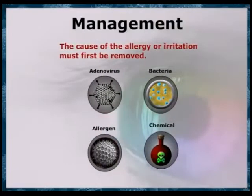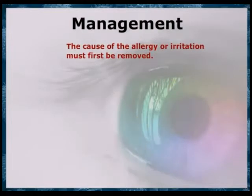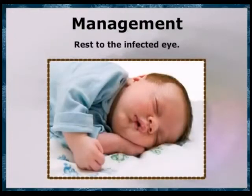Management of conjunctivitis. The cause of the allergy or irritation must first be removed. For the allergic and viral type, use cool compresses and artificial tears. Bacterial conjunctivitis is usually treated with antibiotic eye drops or ointments. Rest to the infected eye.